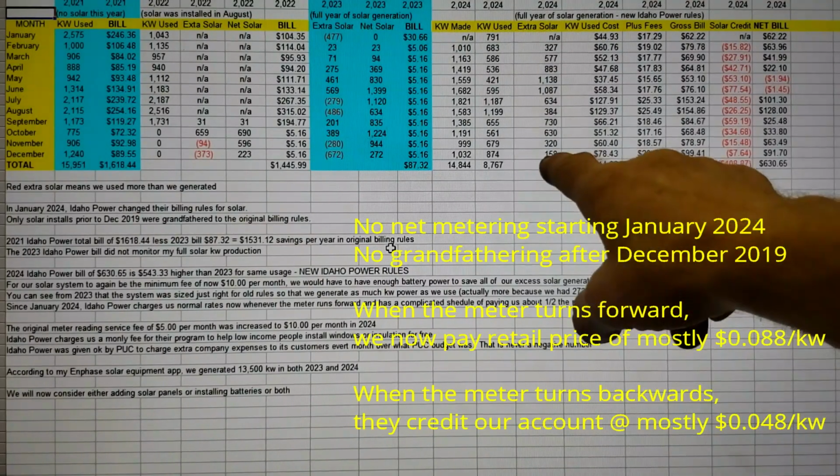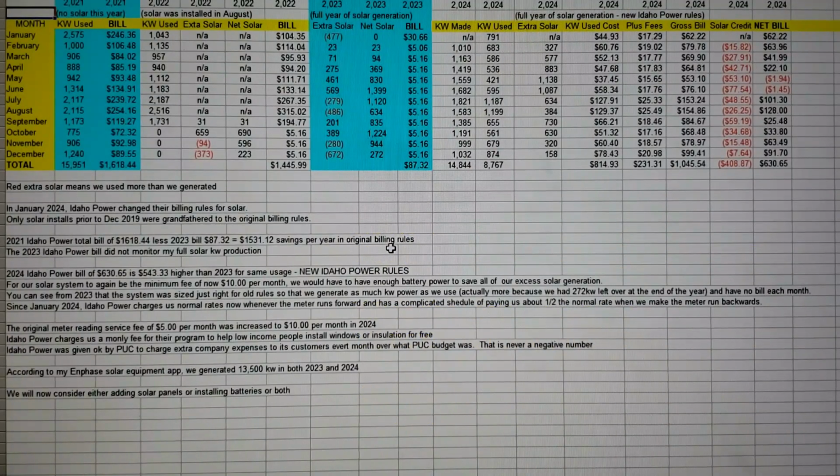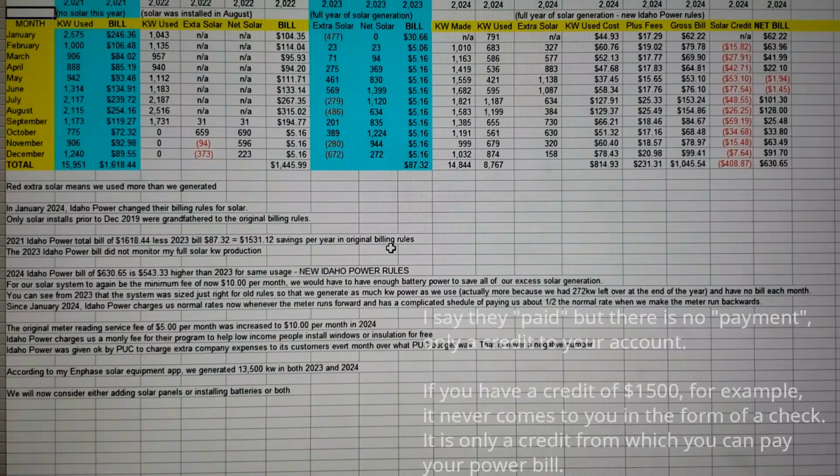The extra solar that we made was paid mostly at 4.8 cents a kilowatt, and every now and then, mid-afternoon in the heat of the summer, there's 2 or 3 months where they paid us actually 17 cents or I think 10 cents or something. There's a scaling chart for it, but over 75% of it was paid at 4.8 cents a kilowatt, when normally we pay 8.8 to 10 and 12 cents.